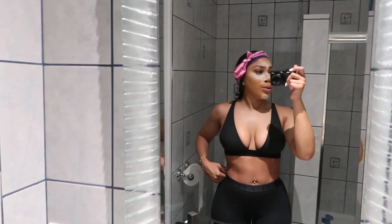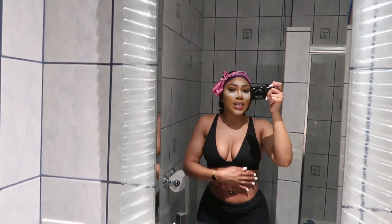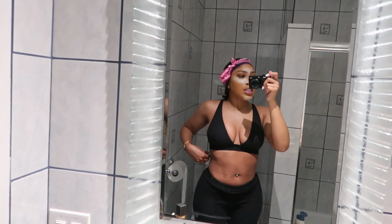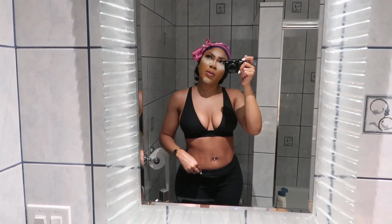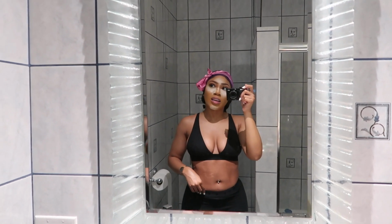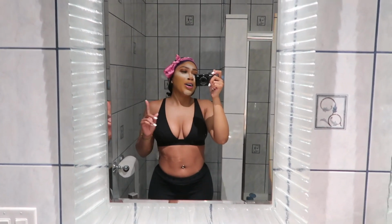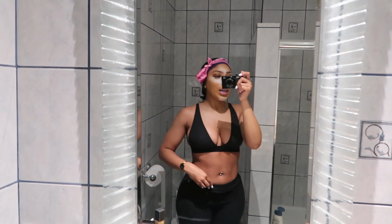So yeah, quick little update, because I know everybody's like, girl, we want to see. I'm officially 7 weeks. Am I 7 weeks? No. Yeah, 7 weeks post-op now. Or is it 6? I was able to sit last week. So yeah, I'm officially 7 weeks post-op. This is what we're looking like, y'all.